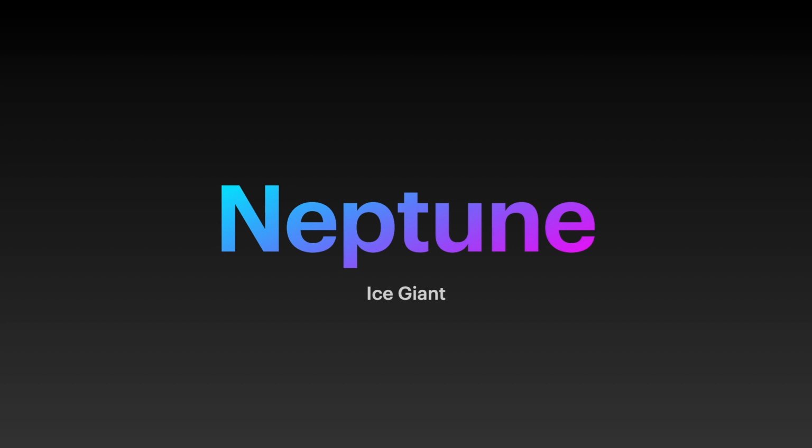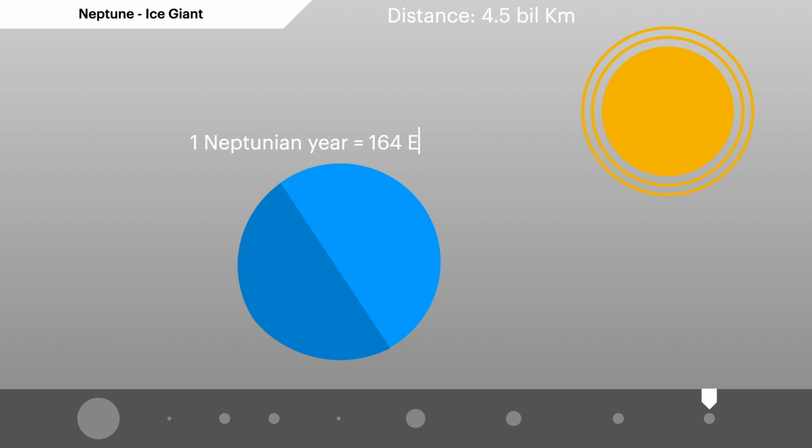Okay, next planet, Neptune. This is the last planet, and it's also the farthest. Neptune is just under 4.5 billion kilometers away. It's so far away that 1 Neptunian year equals 164 Earth years. Surprisingly, the fastest wind speeds in the solar system are on Neptune. The wind speeds are more than 2,100 kilometers per hour. That's the fastest wind speed ever recorded. It has 14 moons, and it has one ring, I think. And it does have an atmosphere.